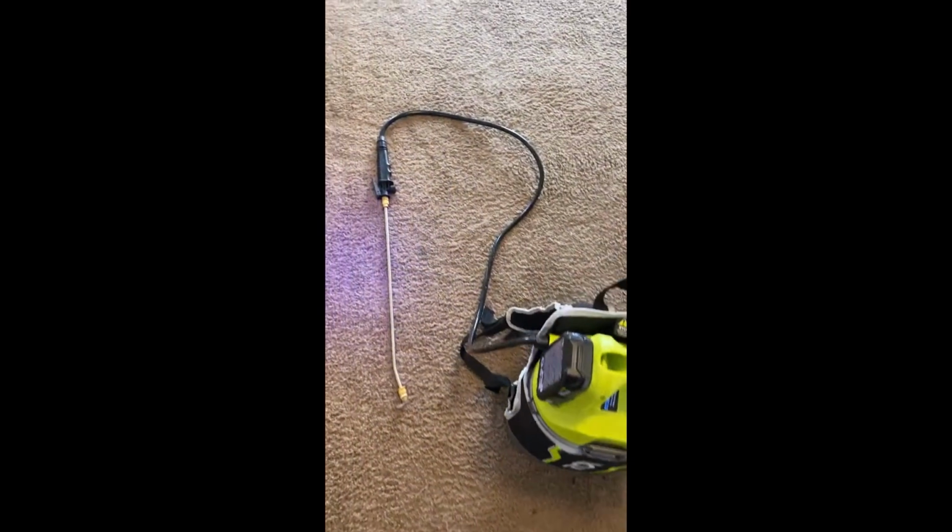We're going to independently do each one of these, treat them with an enzyme that actually feeds on this stuff and kills it. It's everywhere. We're going to go ahead and get to work, show you what it looks like. We have an automatic sprayer here we use to spray.